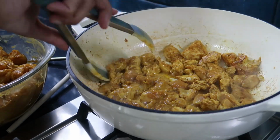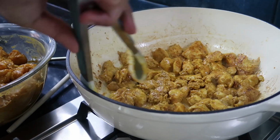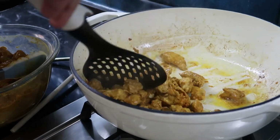but you're going to need 1 large onion. Okay, now in this clip I'm just showing you guys me flipping the chicken, and as soon as we flip it, we let it cook for about a minute, and then we're going to remove the chicken and put it to the side.